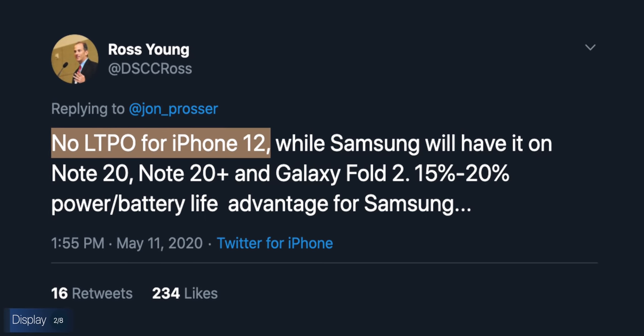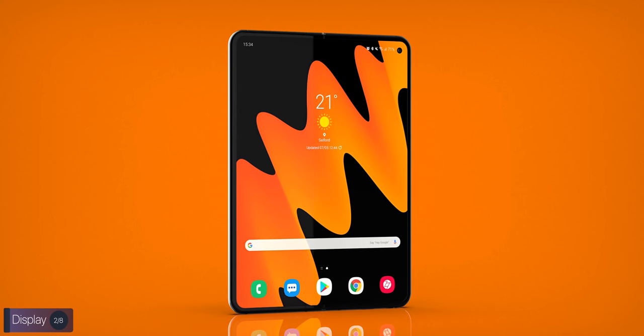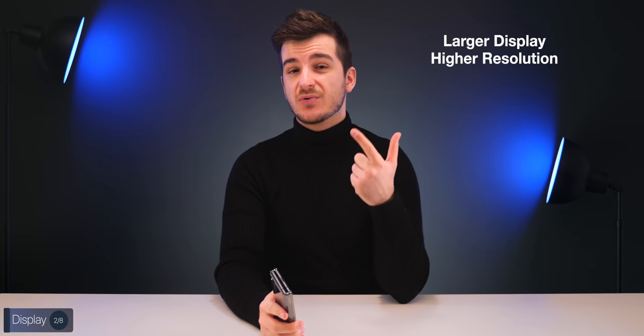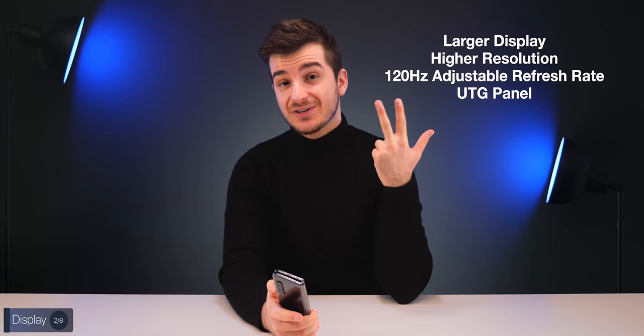Interestingly enough, Ross Young also claims that the iPhone 12s won't have an LTPO panel, meaning that Samsung will have a pretty big advantage in the Fold 2 and the Note 20s over the upcoming iPhones when it comes to power consumption and also the ability to have essentially any refresh rate that they want from 1Hz up to 120Hz.